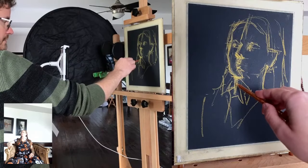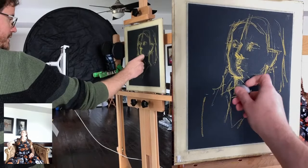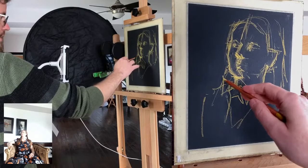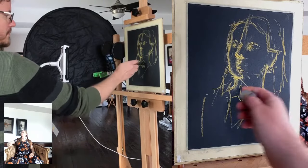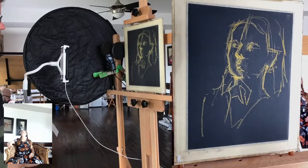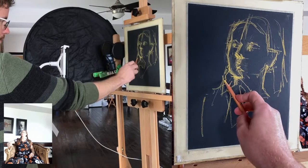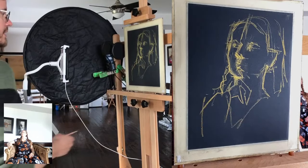Taking my time on this phase. I find the longer I stay here, the easier the color phase goes. I don't have to backtrack, I don't have to repaint anything. And if I can keep my tooth open for as long as I can, I'll have better marks. It'll be a more pleasing piece, in my opinion, at least.